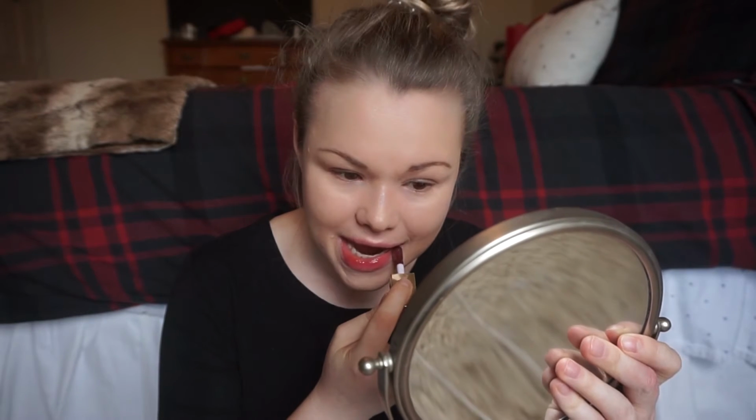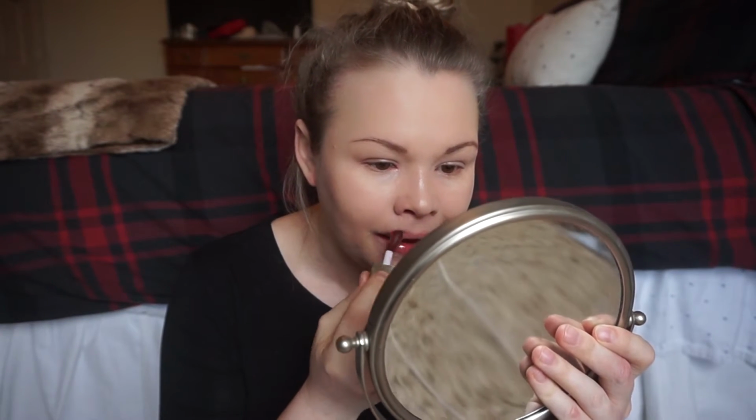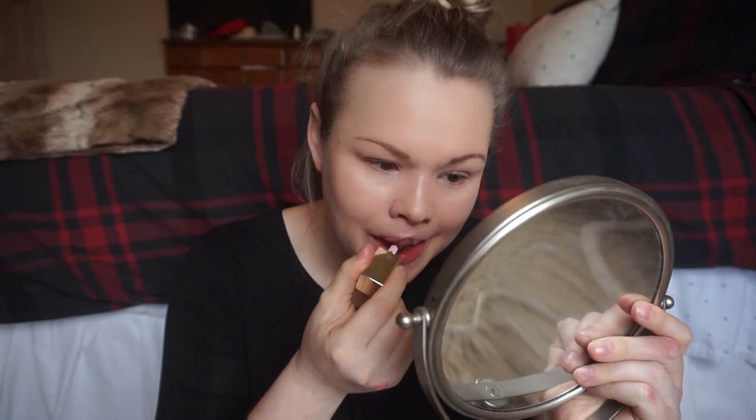And then I am gonna put on a little bit of this Clarins lip oil because my lips are so dry with being sick. And I feel like they're really dry right at the peaks. Is that what you call it? I don't even know. So much better. They look really juicy.